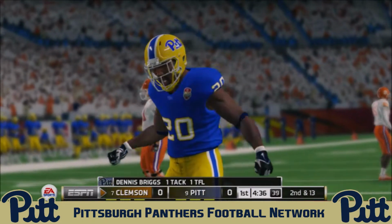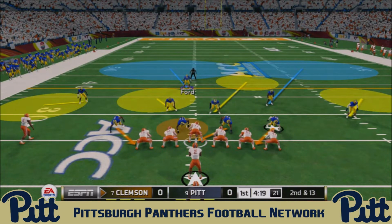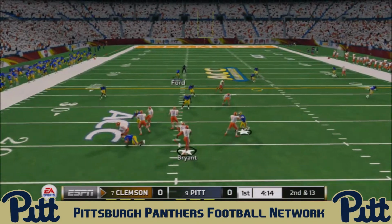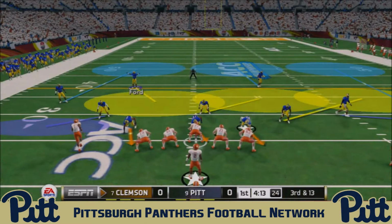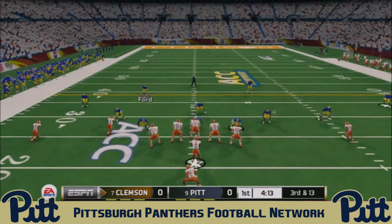Dennis Briggs, the redshirt senior out of Pittsburgh, PA, comes in, makes the tackle. A Fuller there sets up 2nd and 13 after the 3-yard loss. Bryant back to pass. What looked to be his first completion. His top receiver, Dion Kane, over the middle. Great defending there. I think that was Briggs again getting in on the hit and drawing the ball loose.